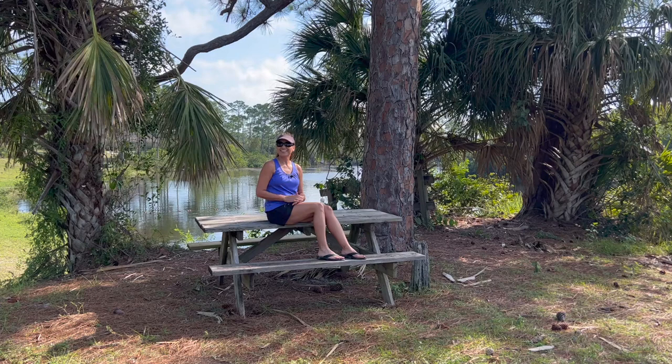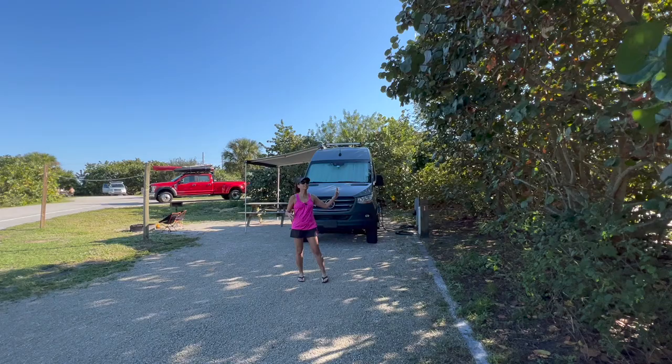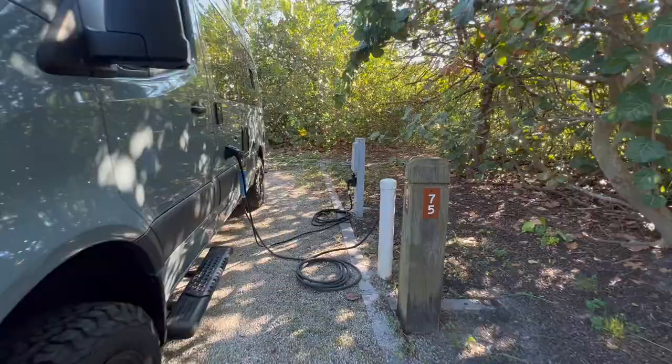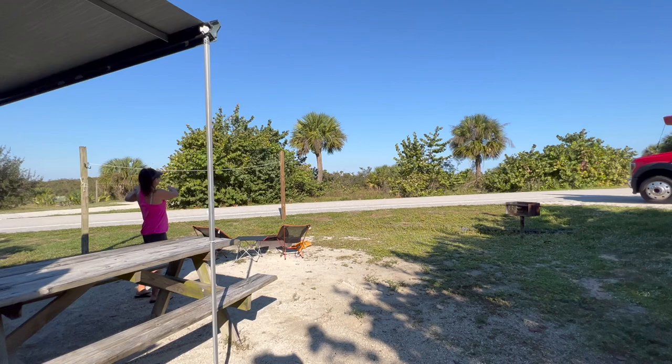Welcome to my campsite. I'm at the Pine Grove Campground and this is site number 75. And as you can see, it's all nice and level with a gravel bottom. I've got plenty of shade and there's some foliage giving me some privacy from my neighbors. So this site has full hookups. So I've got water, electric, and sewer. There's also a picnic table, a fire pit, a nice big clothesline, and a grill.